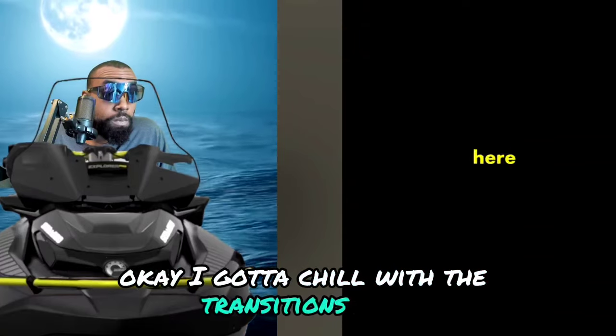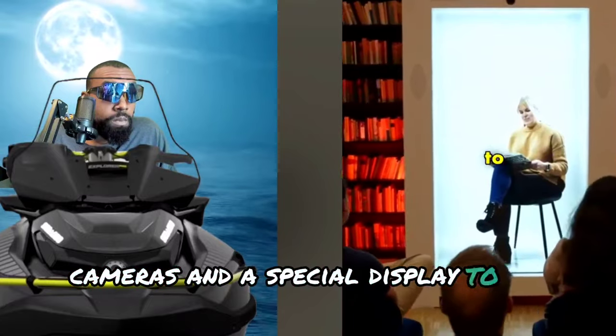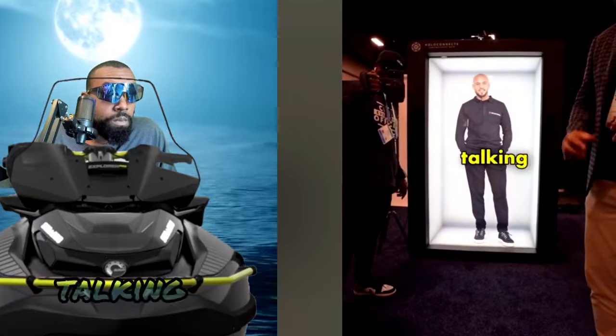Okay, I gotta chill with the transitions here. So this giant box thing uses multiple cameras and a special display to be able to make a person feel like they're in the room with you. It's not perfect, but it's definitely better than talking to someone on a Zoom call.